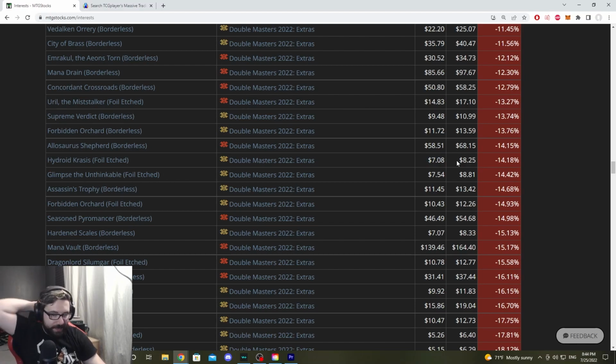That's kind of insane. I don't know. Maybe there's not too many people playing Hydroid Krasis anymore, but back when, what was that? Ravnica Allegiance, I want to say. This card was kind of crazy. It was going for almost like $15. So to see a foil etched version of it going for $7, not a bad pickup if you play Simic.